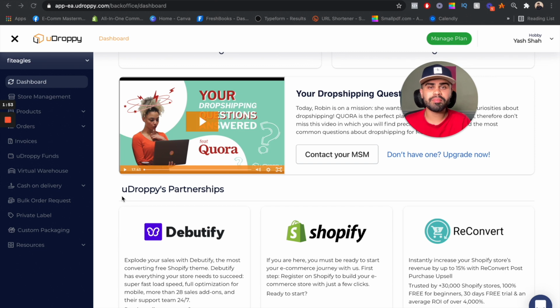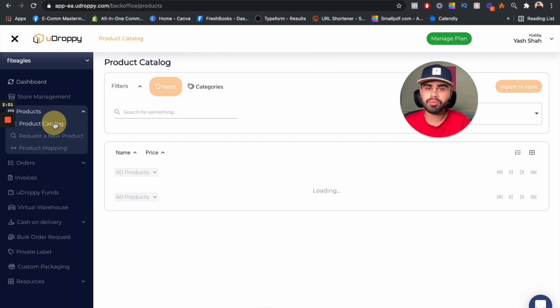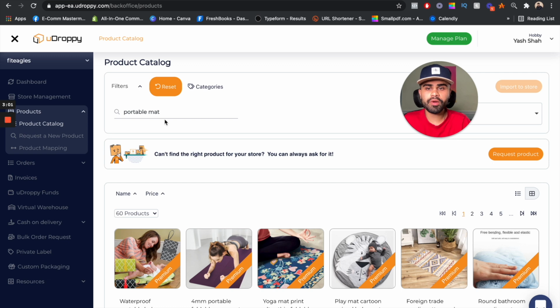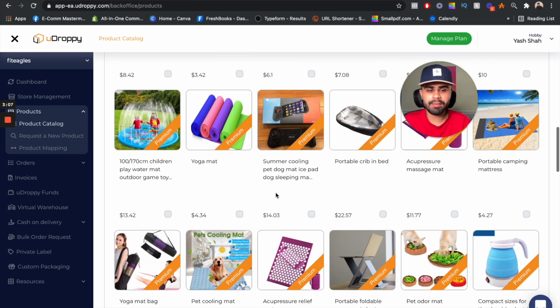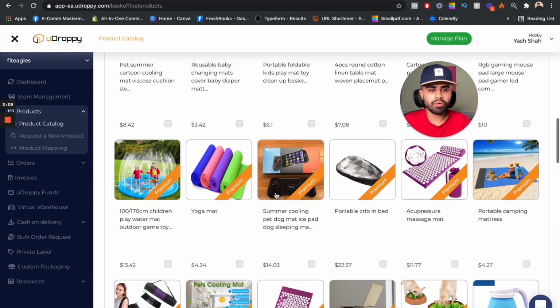So in terms of pricing and delivery for the portable sand mat, let's see what Udroppy can offer us. So we'll go right here to products and then go to product catalog. So over here, we're going to type in portable mat and it's going to filter by itself. Let's see where we can find that product. Oh, right here. So they actually have it titled as portable camping mattress because technically it is multifunctional. You can use it for the beach, for camping, for picnics, so on and so forth, like I explained before.